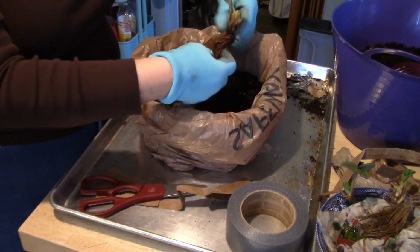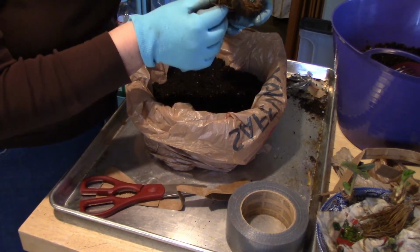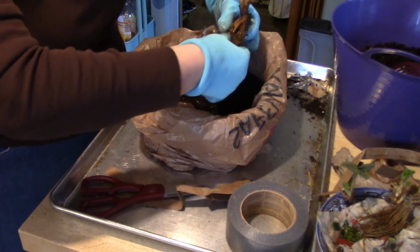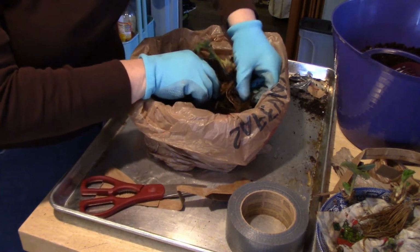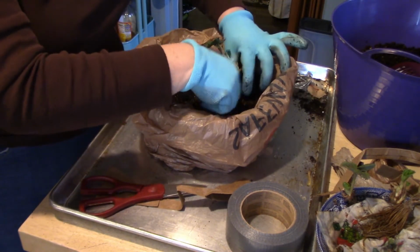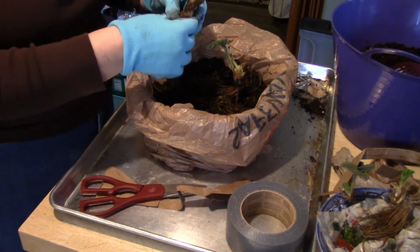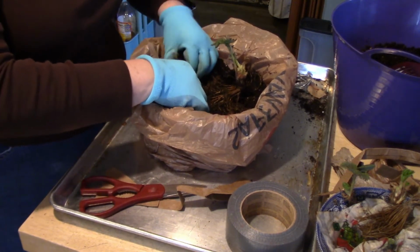And then I'm going to take the big one, and it's already, just in 2 days, it's already setting out new white roots on this strawberry. Try to get, without hurting them too bad, pull the roots out a little bit and get them separated as much as possible. There we go. And I think I'll put another baby one in here too. This one's got a lot of new roots. It really decided to wake up. This one in here.